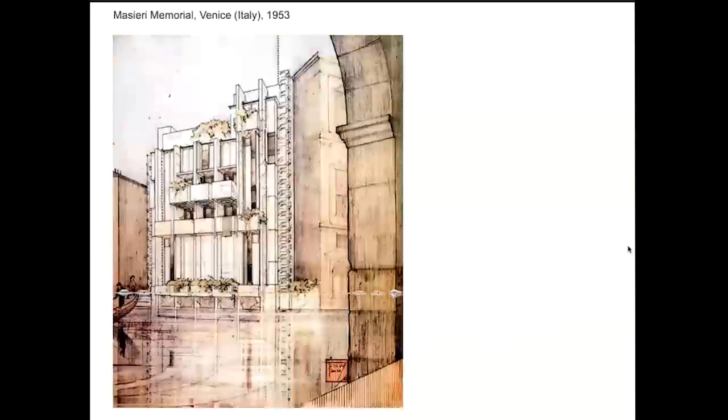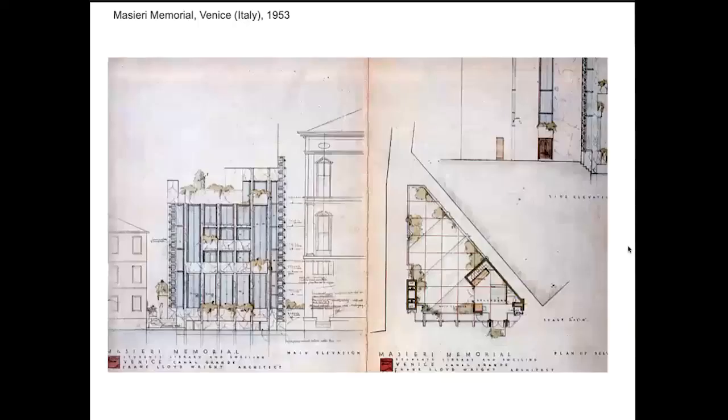And this is the Masieri Memorial, designed by Wright in 1953 as a memorial building for the young architect Angelo Masieri, who died in a car accident while traveling to reach Wright to commission him for his home. Devised as an architectural reform in organic shape for the Venetian building, Wright's design was rejected by the municipality of Venice.